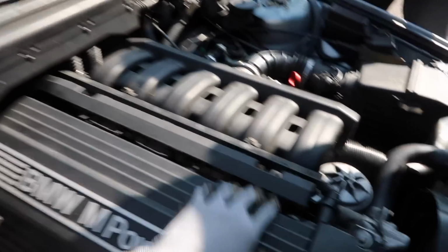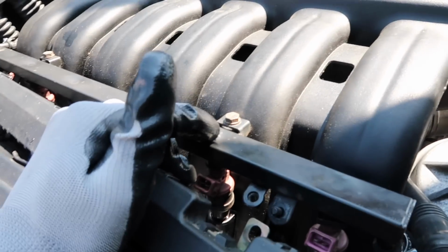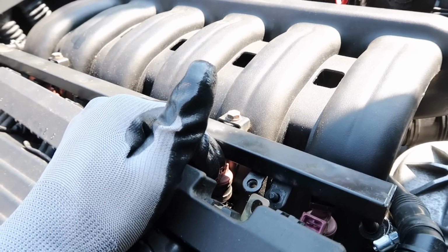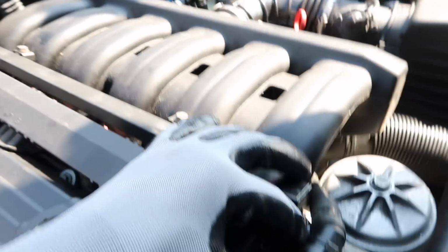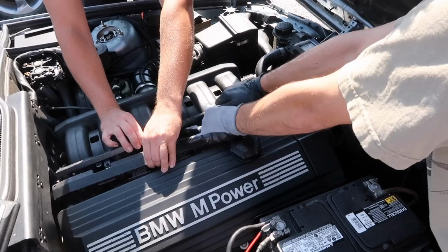So beauty cover off, coil pack or injector wires are off. So I'm gonna try to pop the rail out and just swap the injector really quickly without pulling the whole rail up, without disconnecting the fuel lines, because I don't really want to deal with that. So shouldn't be too bad.